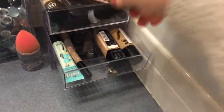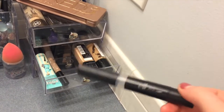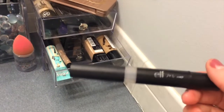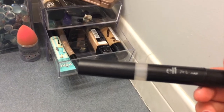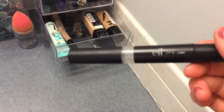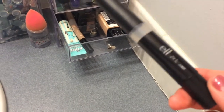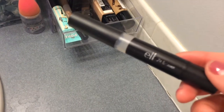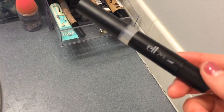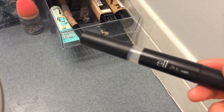Then I have this e.l.f. Zit Zapper. It's really good. I would say it's okay for the price. I only bought this for, I believe it was like $3. It's really good. I wouldn't recommend it. I recommend going with Clean and Clear. That's why it's in the second drawer, because I really don't use it that much. But yeah, it's really good for what it is, for how much it costs anyways. So personally, I would still recommend going with like the Clean and Clear Zit Zapper or something like that.